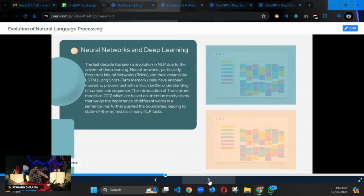And then they came to statistical machine learning. What statistical machine learning does is feed the machine on the basis of prior statistics, and the machine gives you the output on the basis of prior statistics. But there was one problem in statistical machine learning: the complete context was still missing from the conversation.